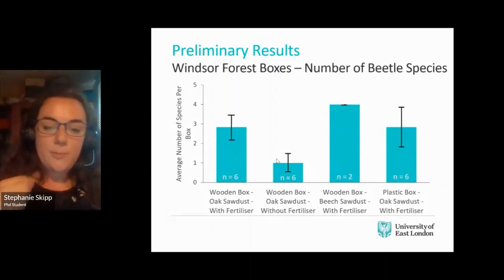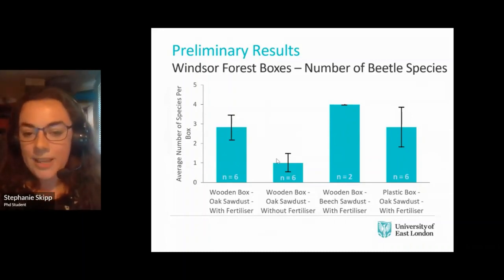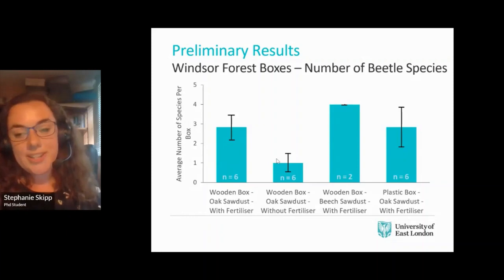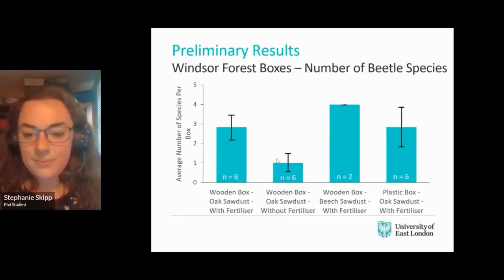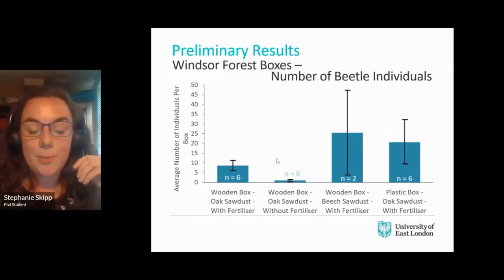Similarly, beech sawdust, which matches the forest type, seems to be doing really well. That's kind of to be expected, in terms of the Beetle Boxes having only been out for a year. The sawdust has decayed quite a lot, but it hasn't decayed as much as we really want it to, like really ripe.